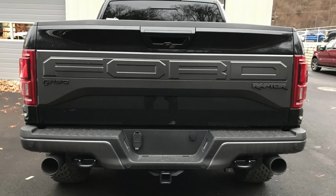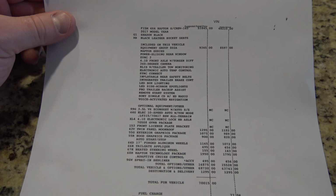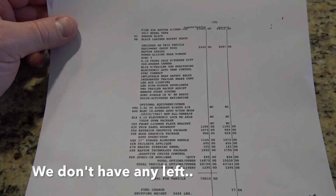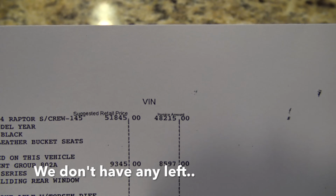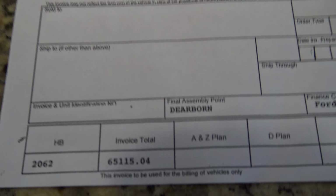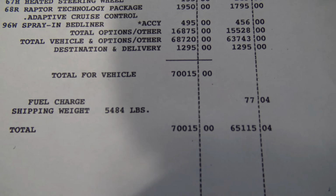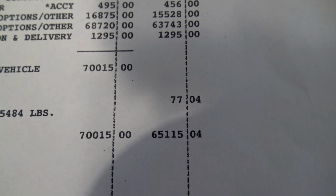We don't do that at our dealership. And like I said, this truck is not one of ours. It's an invoice that I grabbed from another dealership that has this truck. So obviously I've edited out the VIN number and stuff, because it's not about outing them and people trying to find them and this truck and so on. But just so you guys know, from MSRP to invoice differs right around $5,000.